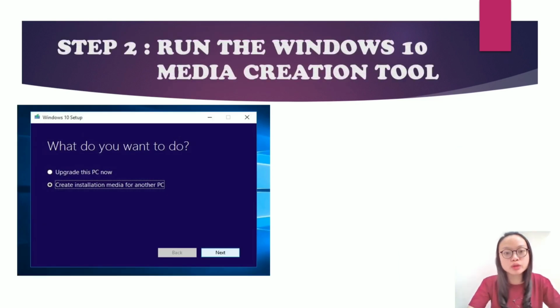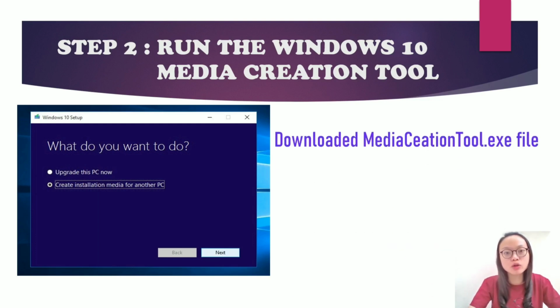Step 2. Run the Windows 10 Media Creation Tool. When the download has finished, plug in your USB flash drive or insert a blank DVD in your PC DVD drive. Find the tool in your download folder and double-click it to run it. When the Windows 10 setup window appears, select the Create installation media for another PC option and click the Next button.